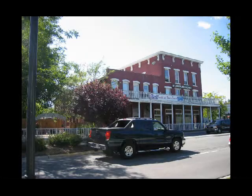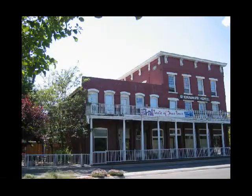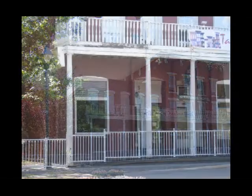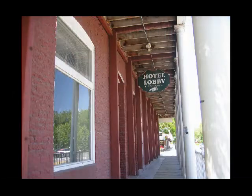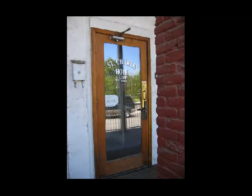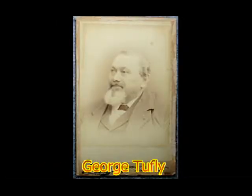From the time the building of the hotels was complete to this date, the St. Charles Hotel has had over 20 owners and a multitude of managers. It has also changed names 6 times. It starts with George W. Remington and Albert Mueller, who then sold the hotel to George Tuffley. He owned and operated the hotel from 1865 to 1875.